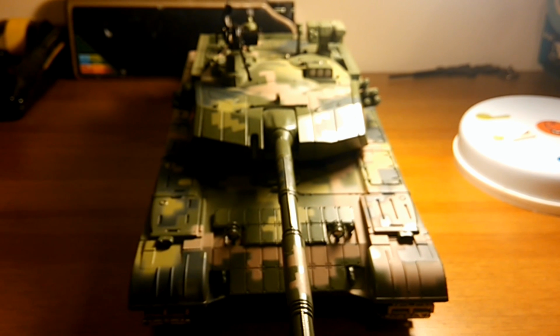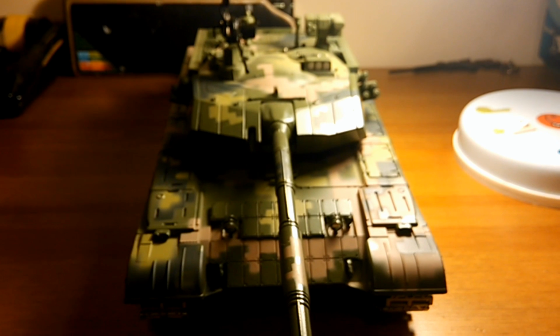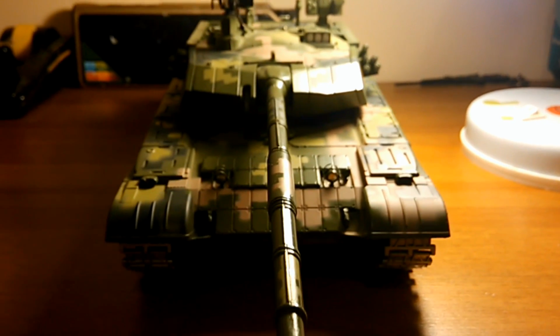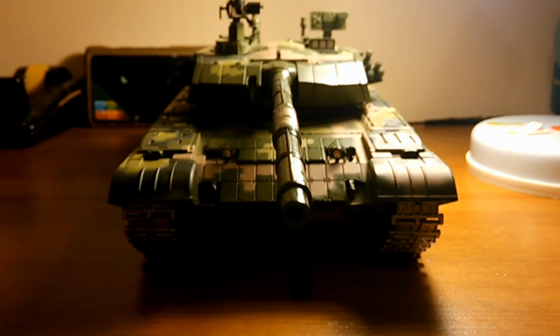And since I found another video clip I made ages ago about the Type 99, and since I haven't finished all my points, I decided to use it as the background template. So enjoy. This model, yeah, is pretty awesome.